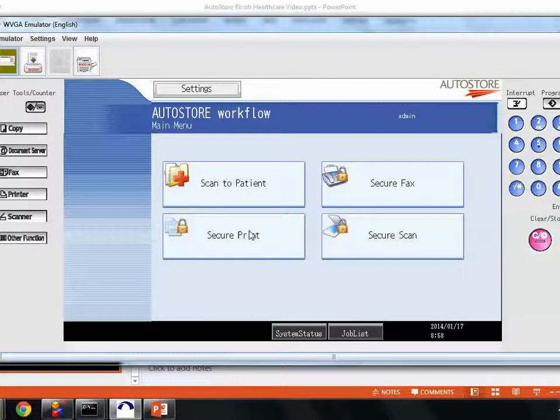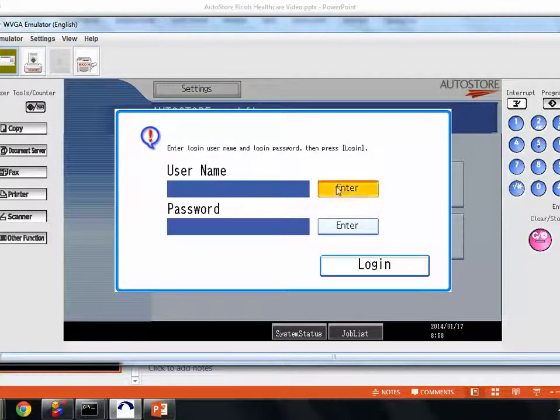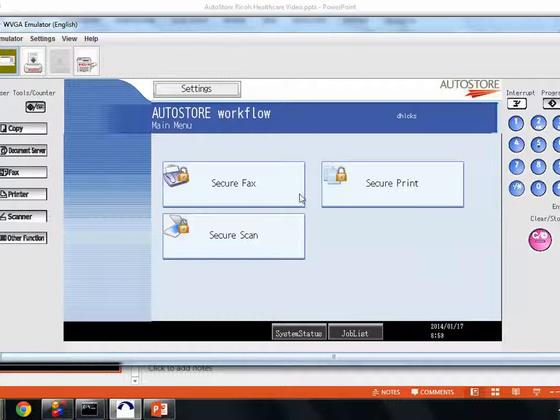I want to show you one more thing. If I logged in as someone that didn't have access to patient files, I'm going to log out now. Let's say I'm the CIO and I want to log in. If I put in my credentials, you see here that I'm not presenting to the CIO, even the CIO, we're not presenting them the ability to scan patient files. That button has been completely removed. The users don't have access to that. So now you have two things, authentication and access control.